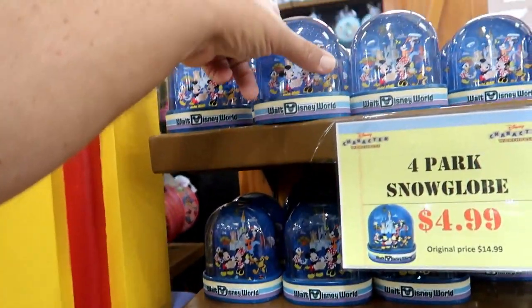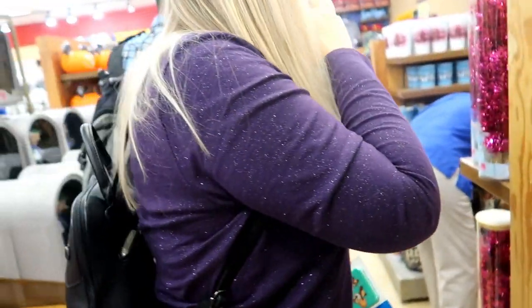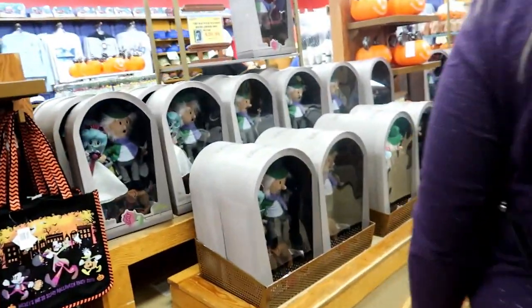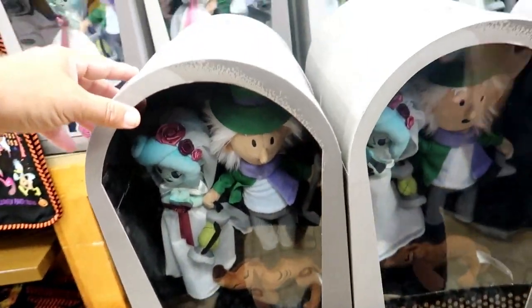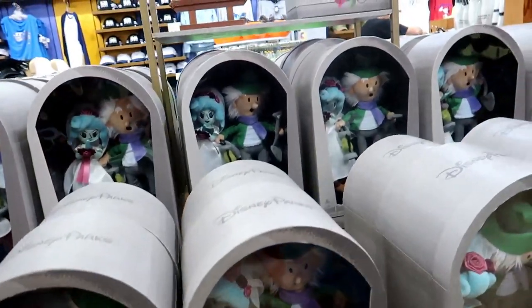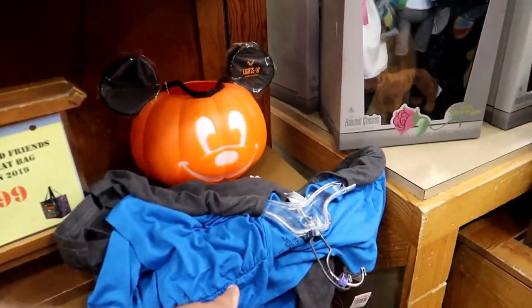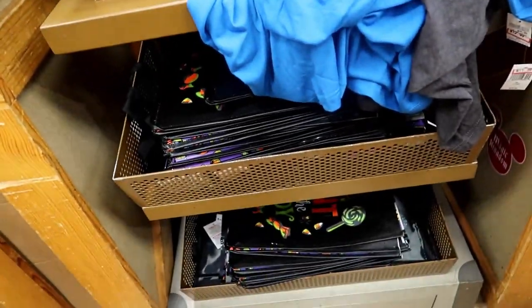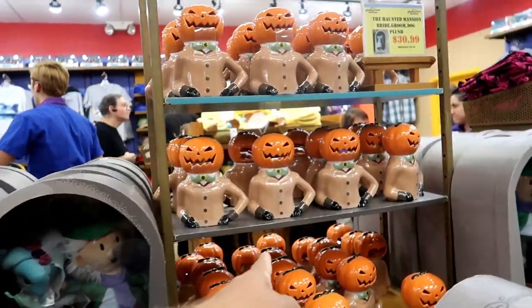And the four park snow globes, $4.99. I'm looking right at the price and I said the wrong price. Oh, they have your thing you wanted, with the starving dog. If it was $15.99, I would get it. Still $30.99. What is this for $1.99? It's not these shirts that somebody left here. It's the bag. $7.99 for these still. $12.99 for those guys.